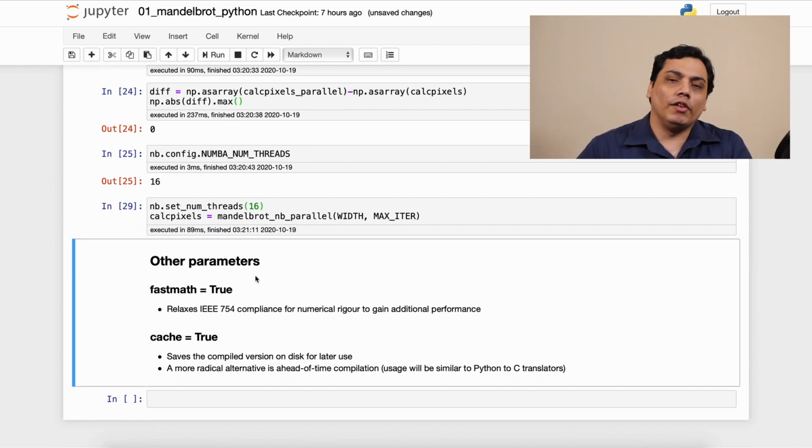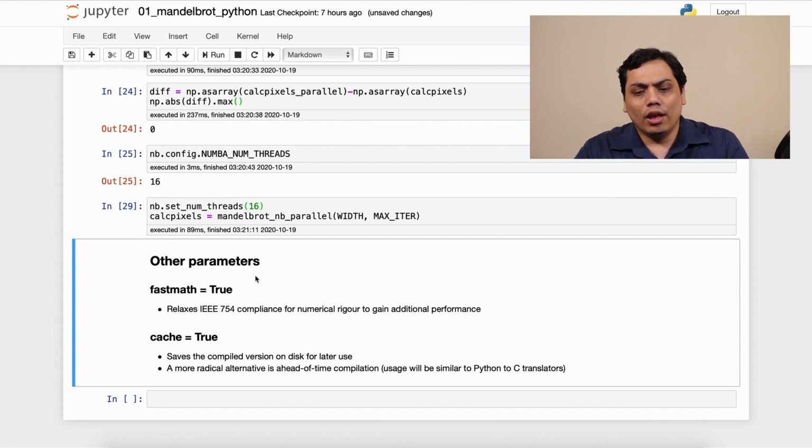Some other options available in the njit decorator are fastmath and cache. Fastmath reduces the numerical rigor, which can help you gain further improvement in performance. Also, you can persist the compiled code on disk, which can help you avoid the overhead you experience in the first run.